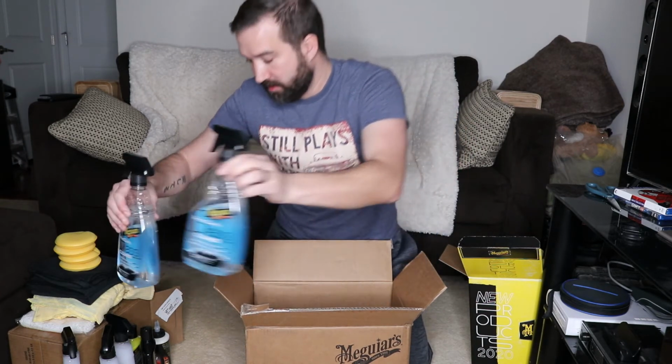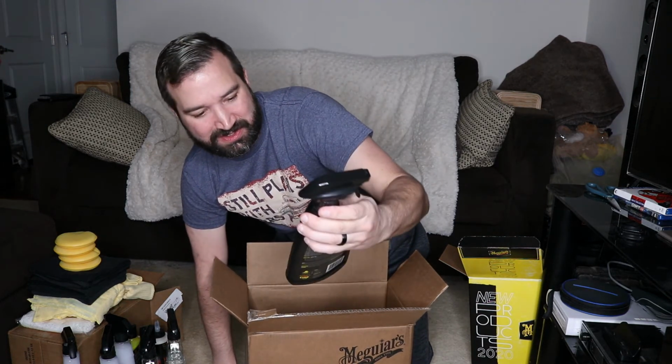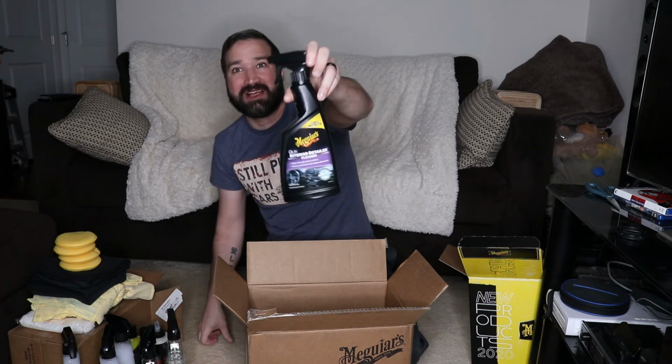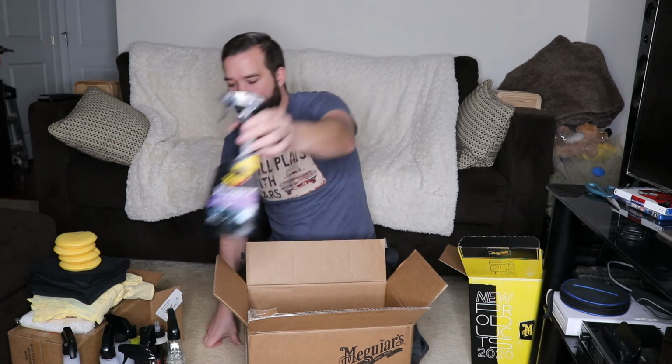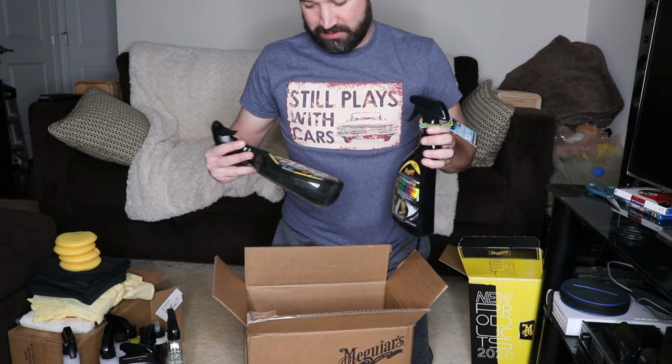Waterless wax. Oh, wrong way. And then I have two bottles of windshield glass cleaner, which work amazing. Crystal clear glass, great. Then you have the interior detailer cleaner. I'm so glad they send these because they work so great inside your car for all your little plastic pieces and stuff like that. Then you have your interior detail cleaner, bottle two.